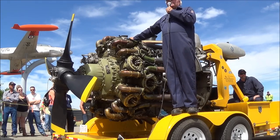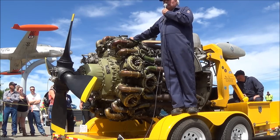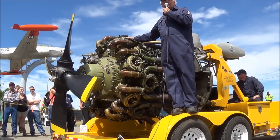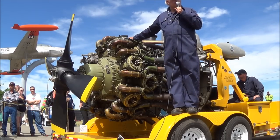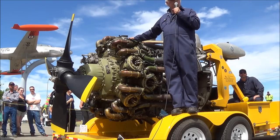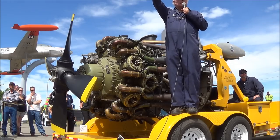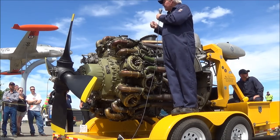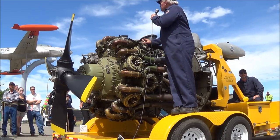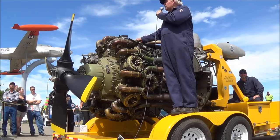We have already collected 30% of a Halifax bomber, including seven engines to make four runners. This is our first running engine. We've got two brand new Bristol Hercules engines in the hangar there. So my hero is Johnny Cash, because we're doing it one piece at a time. But we're doing it. Now, I'm leaving in 2 weeks.